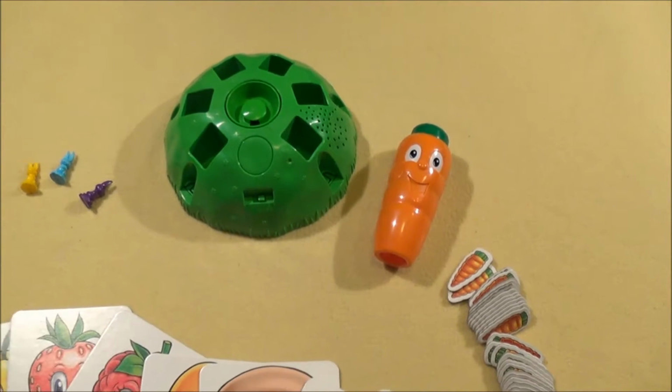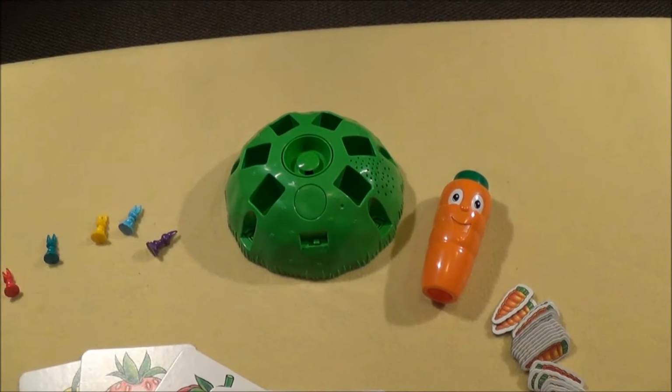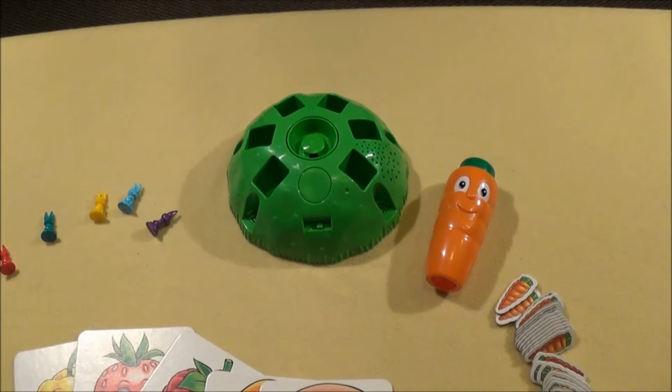Ali, hallo! Habt ihr Lust, mit mir zu spielen? Bewegt euch zur Musik. Dann sage ich einen meiner Obst- oder Gemüsefreunde an, den ihr suchen sollt.